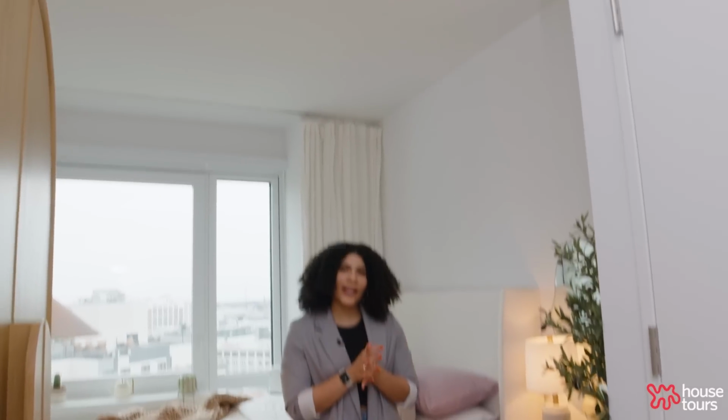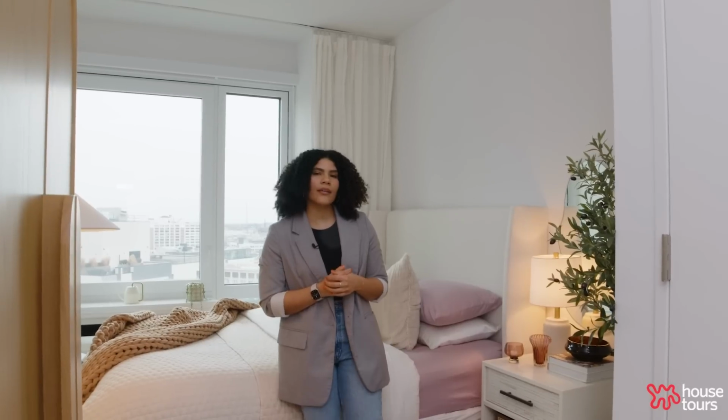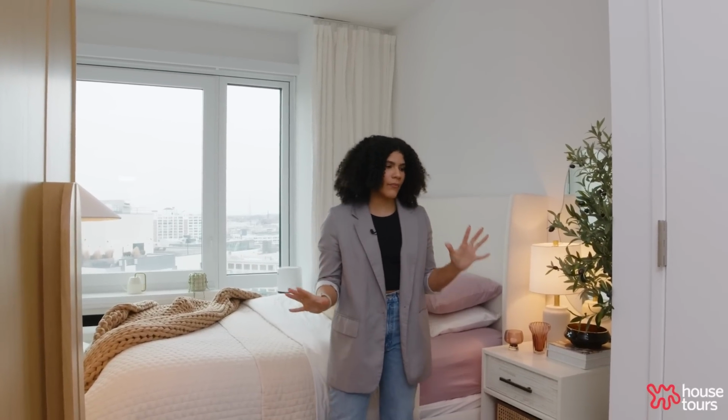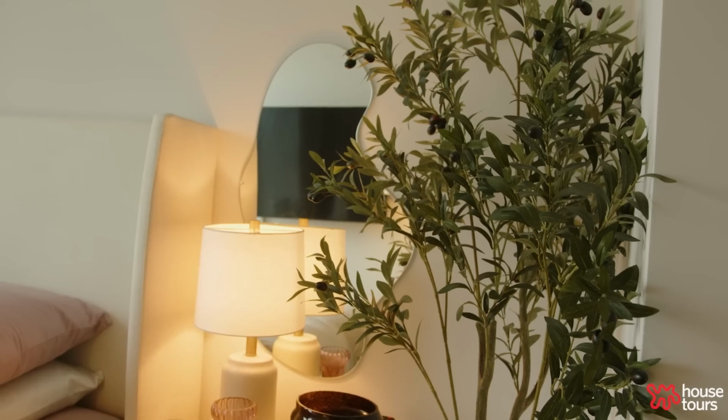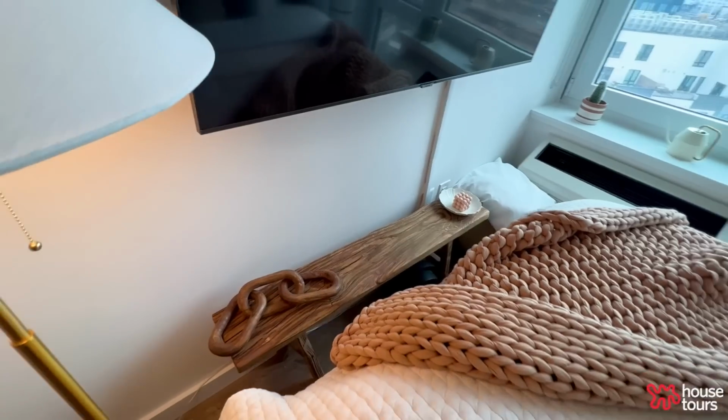Again, we have no overhead lighting in this bedroom, but that was somewhat okay because I feel like I try to make my bed my zen zone. But I did want a table lamp here for when I read at night, and I also have a floor lamp.